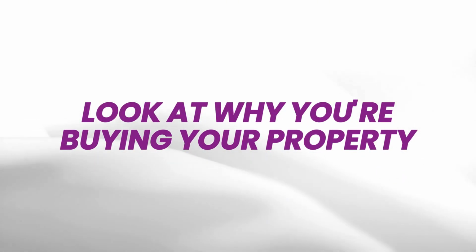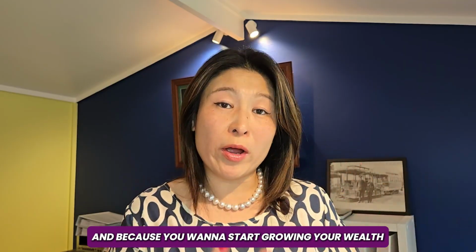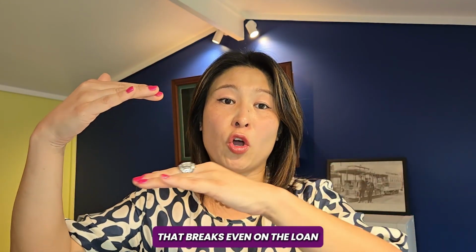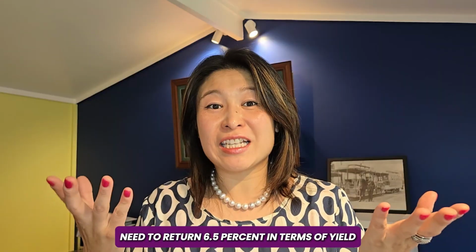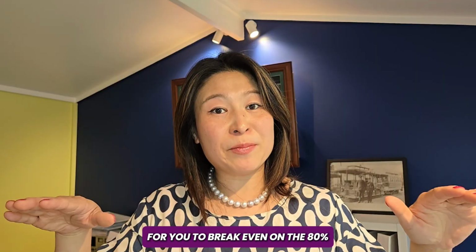Now, the key to it is look at why you're buying your property. If you're going to buy a commercial property because you want a cash flow and because you want to start growing your wealth, then one of the things to look for is a property that will go up in value but still sustain that cash flow minimum that breaks even on the loan and everything else you put into the property. So let's say that you're doing 80% finance and you're topping 20% of cash. Now your break even point might be that the property needs to return 6.5% in terms of yield, as in the cash flow return, for you to break even on the 80%.